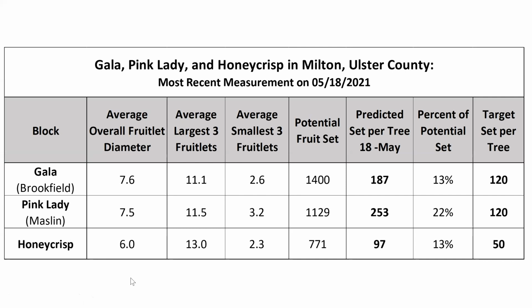Remember, we were looking at cold weather, strong carbohydrate balance, and relatively poor thinning conditions. So our recommendation was to increase rates and rely on carbaryl to really be the workhorse of the thinning this season. So the grower did implement that. The Honeycrisp received the 10 parts and the double rate of carbaryl.